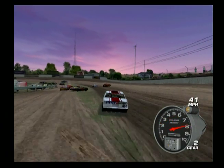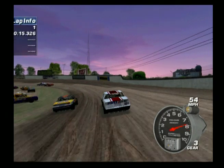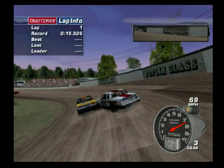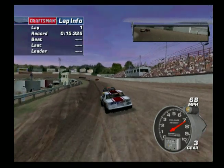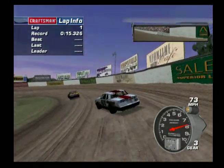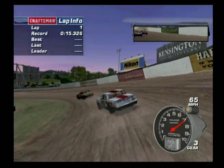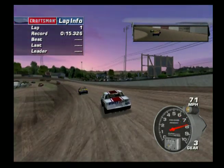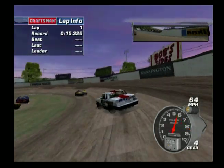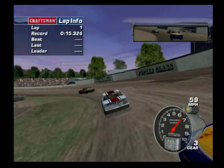This track is very similar to the one we were just at, except the walls are right at the edge of the track, where at the other racetrack, you had a lot of grass before you hit the wall, which was good, because that means if you only got out of the groove like I did a couple times, you wouldn't go smack into the wall. But it's bad, because when you get out of there, you slow way down, you spin out, so it's not very good.